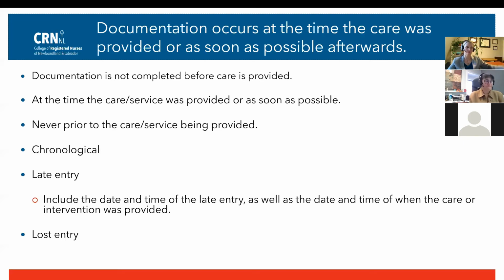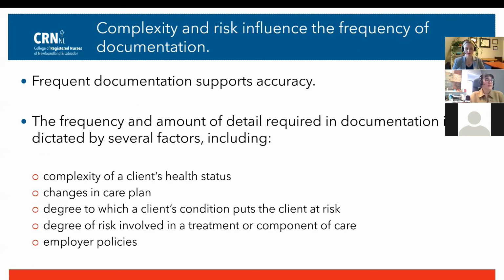Next slide. So we're just going to talk a little bit about the complexity and risk influences. The risk that's involved in the client's plan of care and status influences the frequency of documentation. And frequent documentation supports accuracy, so that if someone picks up that chart, they can see how the client's status is changing. And if you document frequently in those circumstances, then it can be very accurate of what's occurring. So if you're taking a blood pressure every minute because the client's status is changing or due to a response of a medication that's been administered, it can show how that and what care has been provided.